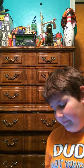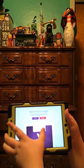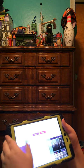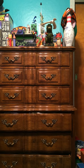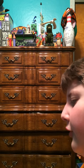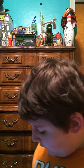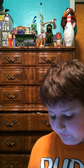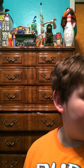Okay, so Viggle, it looks like this purple thing. I don't have an account, but what you do is, once you make an account, it'll show you TV shows that you can get points for watching. And if you watch it on Viggle, I think, or if you watch it that night, you have to, I have no idea. Here, I'm just gonna make an account.